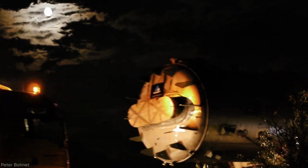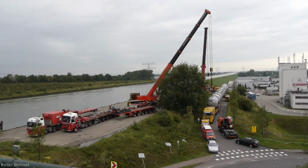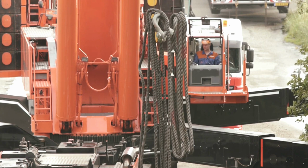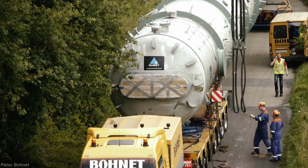After the road section, the convoy arrives at the riverside loading area. Here, two large cranes, a mobile all-terrain crane and a crawler crane, are deployed to lift the distillation column. The lifting is done with extreme care and coordination. Cables and tie-downs are attached to ensure a balanced lift.